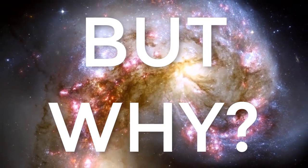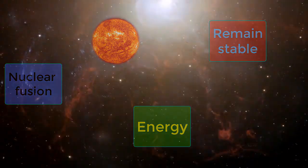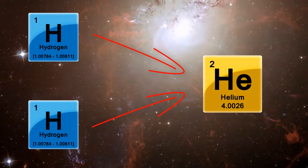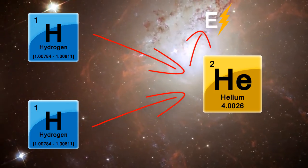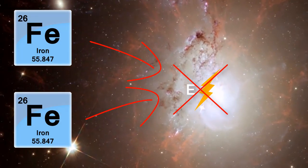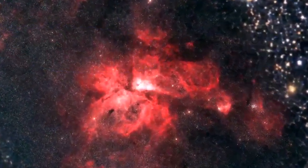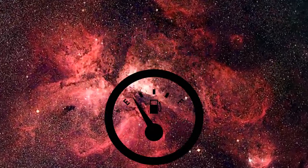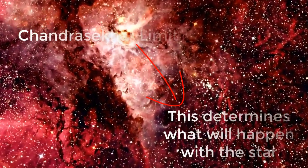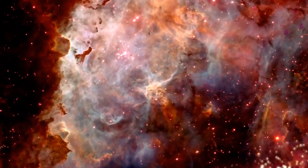But why? The mechanism of nuclear fusion serves for the stars to release energy and remain stable. For example, when two nuclei of hydrogen are fused, they form a nucleus of helium, releasing energy as they do that. But iron, when merged, does not release energy, but absorbs it. This is terrible for the stars since gravity begins to win the battle, because there is nothing that can stop it. Once the star runs out of fuel for nuclear fusion, it begins to collapse, and there is a law that tells us what will happen with it. This law is called the Chandrasekhar limit, and it is used to determine whether the star will turn into a white dwarf, into a neutron star, or into a black hole.